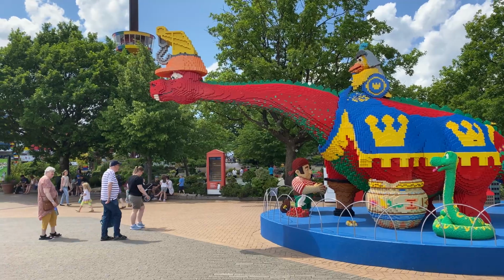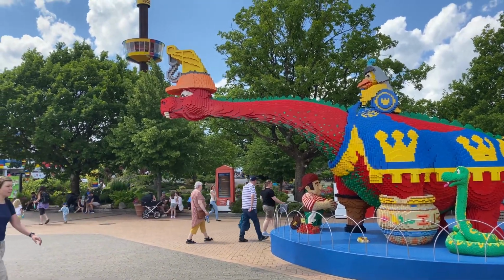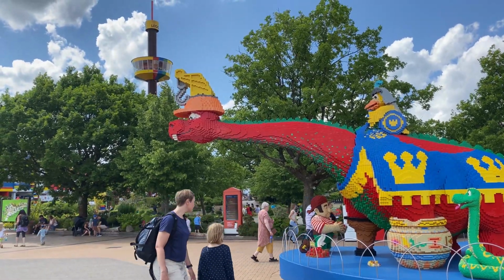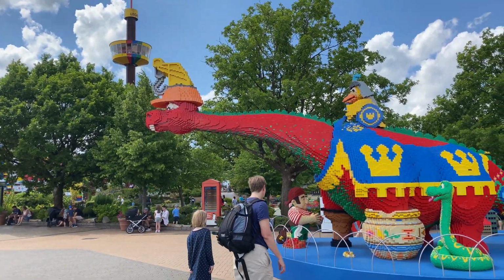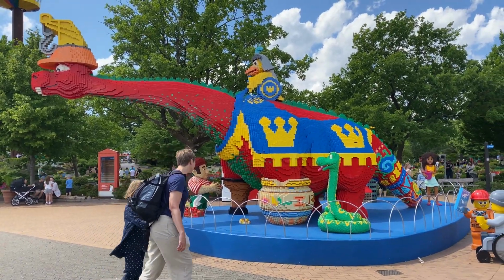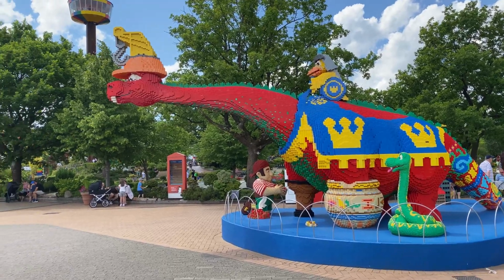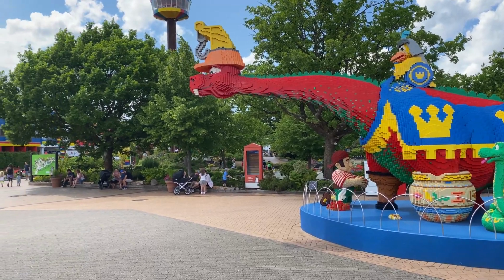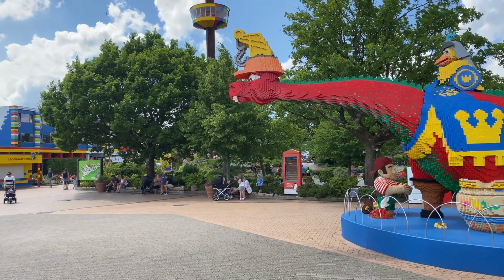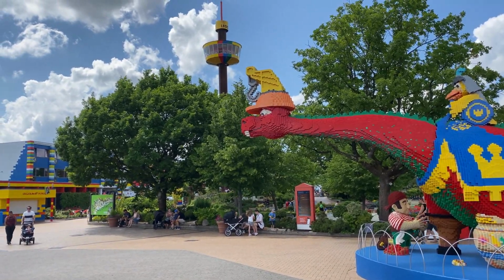However, as you can see now, we've made it over to sort of the beginning, I believe it's called, but I'm not sure if it's exactly called that. I think it is though. As you can see over here, you've got this awesome model of a dragon, and also a snake over there. This is sort of the first thing you see when you walk into the park. The main entranceway is just down there, to the left, and there's a map over there of the park. But as you can see up here now, that is the Lego Top. And right now I believe we're just going to take a look around Miniland.